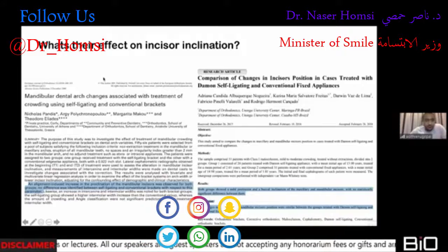So studies like this study, again by Dr. Elias and group from Greece, have put forward a very simple, straightforward conclusion that an alignment-induced increase in the proclination of the mandibular incisors was observed in both conventional and self-ligating brackets. Of course, we usually do have it, and there is no significant difference. So you can't claim that self-ligation has better control over the inclination. Both tend to procline the incisors forward.